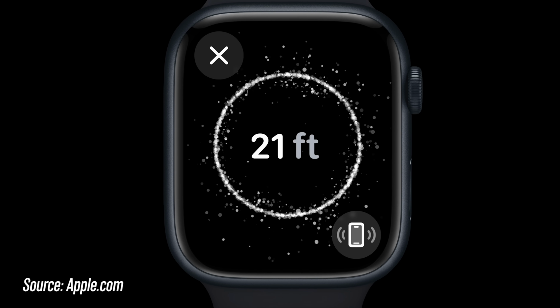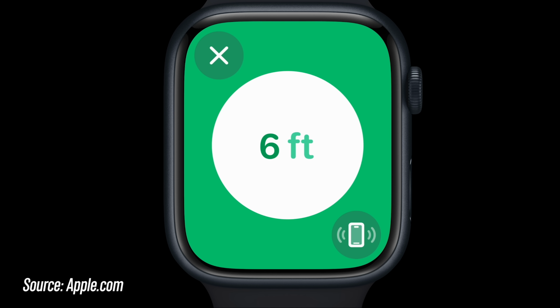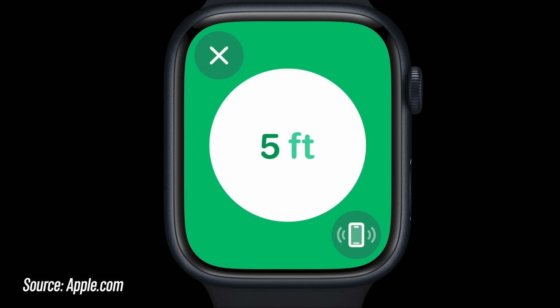And then another new feature that they're introducing with the Series 9 is a precision finding feature for your iPhone. So think basically like AirTags for your iPhone from your Apple Watch. So basically with this sort of feature, you'll be able to see with a lot more precision where your iPhone actually is based on the distance to your iPhone, as well as kind of like a directional arrow to get to it.